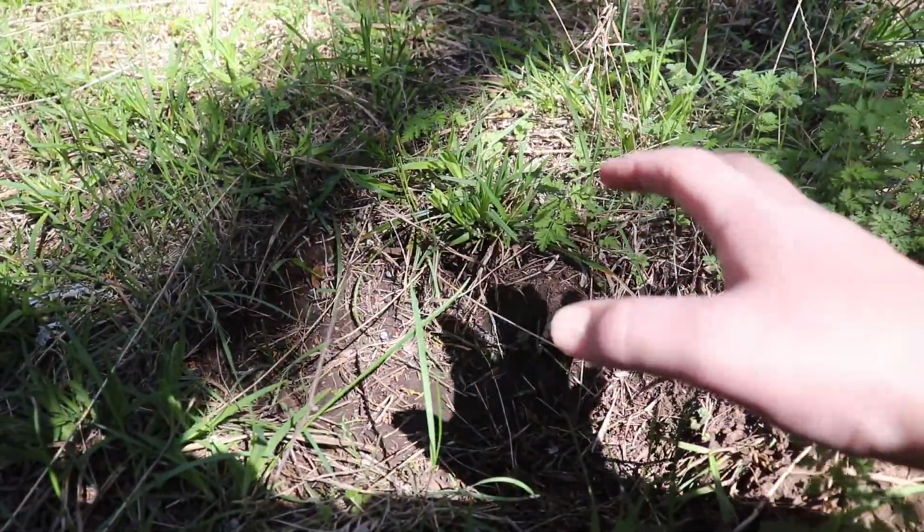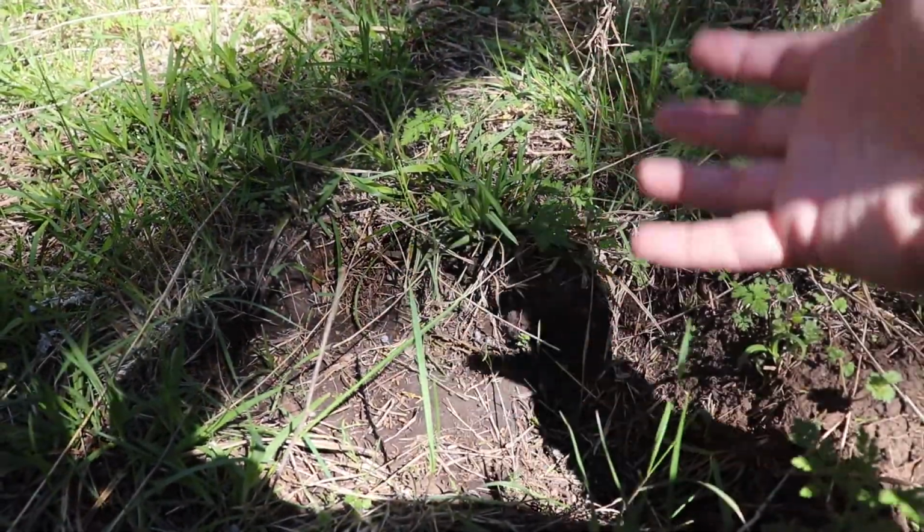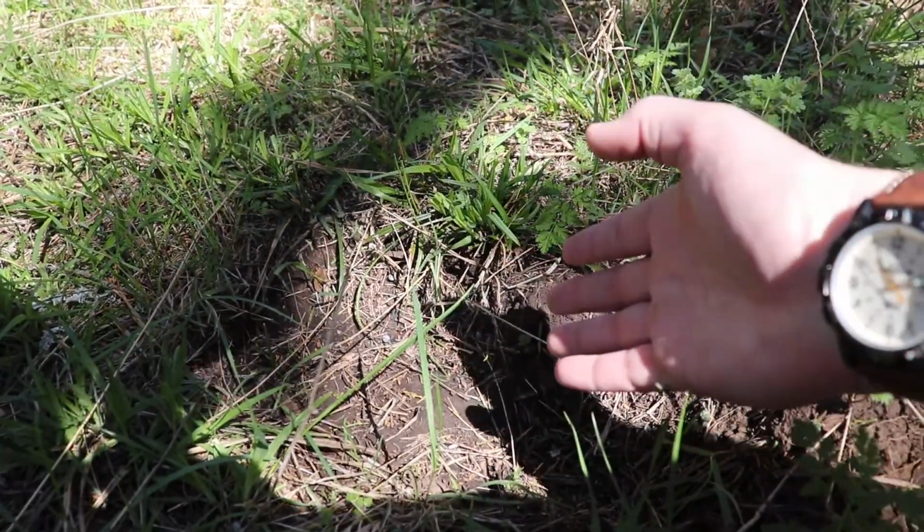So I don't think somebody was out there walking around with a carved wood cutout, and if they were, I would have seen other prints similar to this in the area. This was actually the only print of its kind that I was able to find in the entire area, which in itself is kind of suspicious. But I definitely don't think this is human-made.